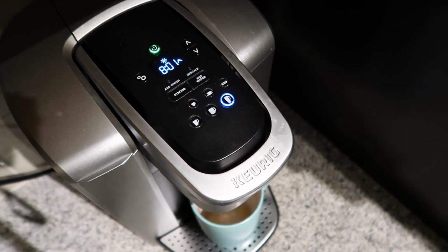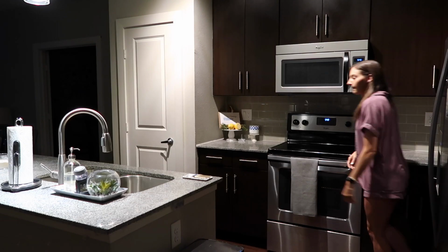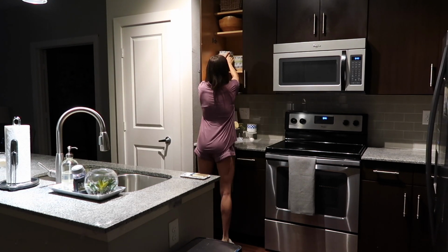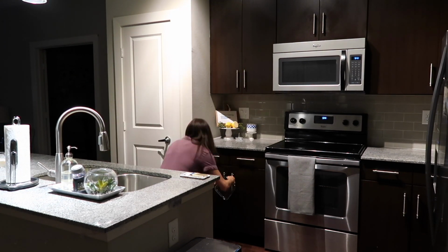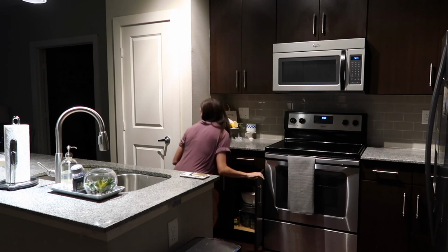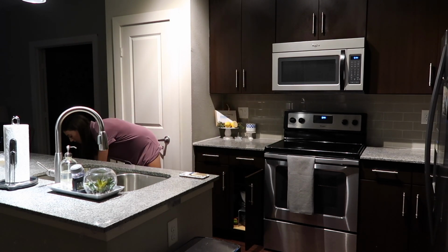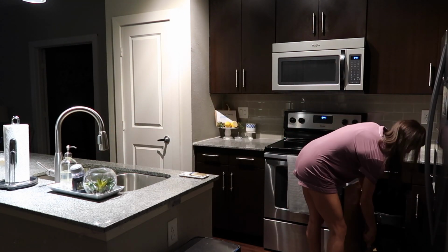Here's a little trick that I've shared with you guys before, but when I brew my coffee, I go straight to the dishwasher. I load my dishwasher every night. So every morning I like to empty it, but while my coffee's brewing, I use that as a little bit of a timer, and I see how many dishes I can empty and unload while my coffee's brewing.